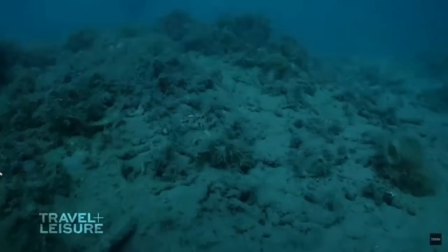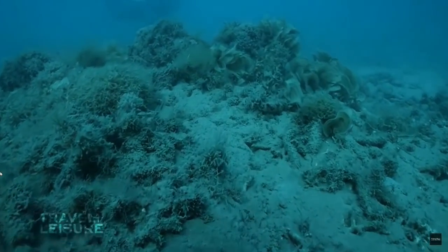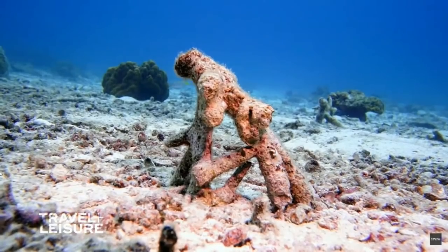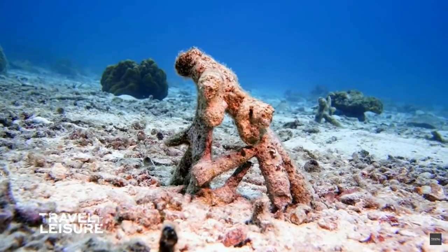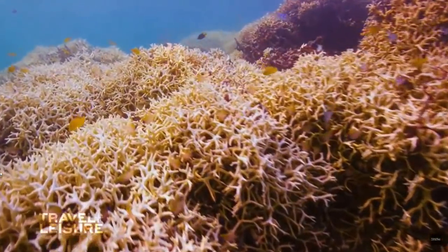In 2016 and 2017, there were two mass bleaching events, and because it was consecutive, it had a significant impact on the Great Barrier Reef. An estimated 1/3 of the Great Barrier Reef was affected by this, and we did lose a lot of coral.